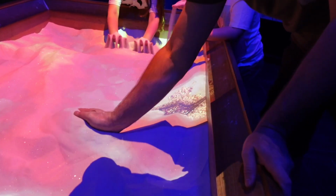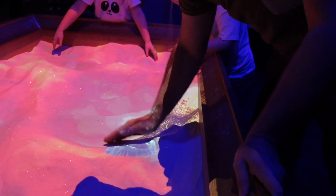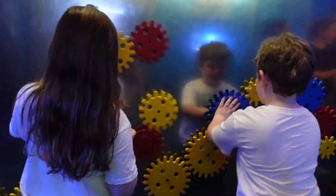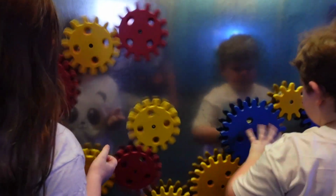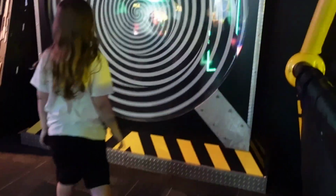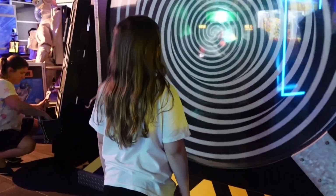This place is kind of a sensory overload, so just be careful if you have little ones sensitive to that, but this might be great for the little ones that like to touch everything. A lot of interactive stuff. And then a lot of illusions all over. You stare at the one spot and it makes you see something.